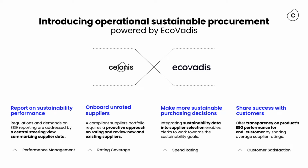Hello. Today I want to show you how the combined power of Celonis and EcoVadis can help you operationalize your sustainability ratings within your procurement process. I will show how we enable performance reporting, supplier onboarding to increase spend coverage, as well as purchasing decision optimization and extracting maximum value from the data for customer sales.